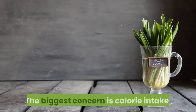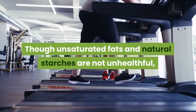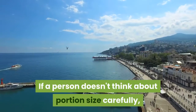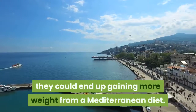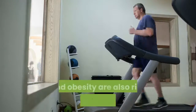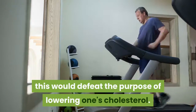The biggest concern is calorie intake. Though unsaturated fats and natural starches are not unhealthful, they contain a lot of calories. If a person doesn't think about portion size carefully, they could end up gaining more weight from a Mediterranean diet. As being overweight and obesity are also risk factors for heart disease, this would defeat the purpose of lowering one's cholesterol.